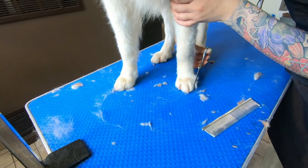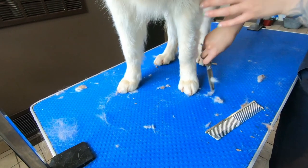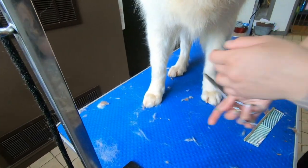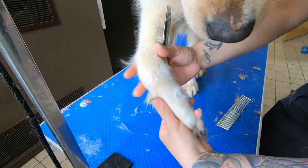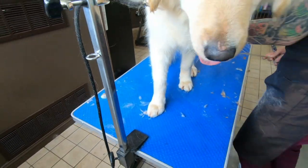Good girl. Good job. I know, it's almost done, sweetie. It's very nerve-wracking. Okay. Beautiful. Look at those feet. Look at those goldeny golden feet. My goodness.